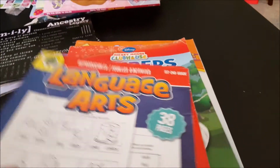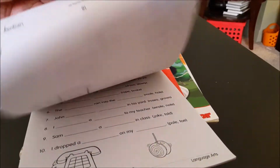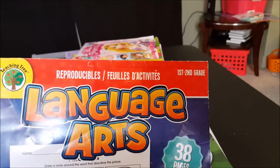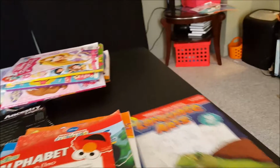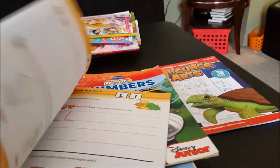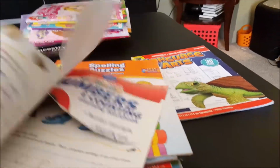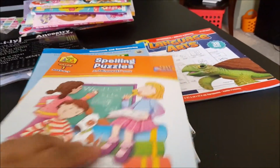This language arts book, it's 1st and 2nd grade. I believe a friend of mine left it here by accident and I just kept it. She will need to be going through this later on, probably towards the end of kindergarten. We might be into this kind of thing, so I'll hold on to that for later. This, I know she doesn't need anymore. We've already gone through this and I'm going to throw that away. This as well, I'm throwing this away too, because it's ripped and destroyed.